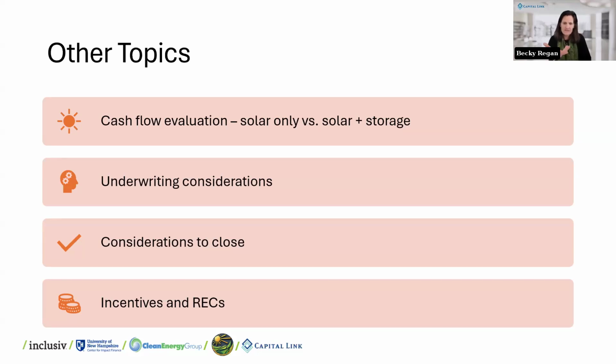And then the other folks talked about incentives and renewable energy credits. Obviously, when you're underwriting, you want to take into consideration, again, if those are coming into the facility, to the borrower, how you're applying those either to your loan or how you're allowing the borrower to hold on to those from a cash flow standpoint. Nick, that's it for me.